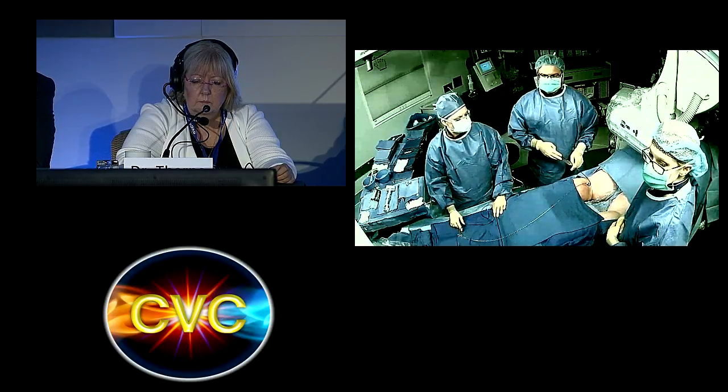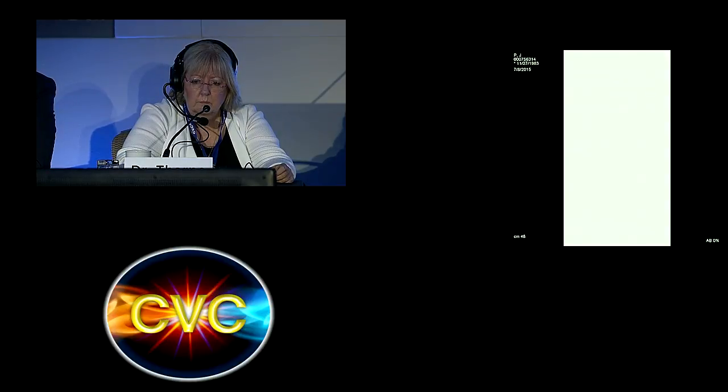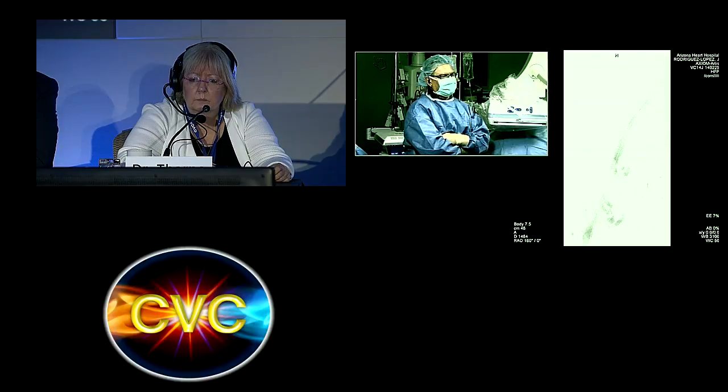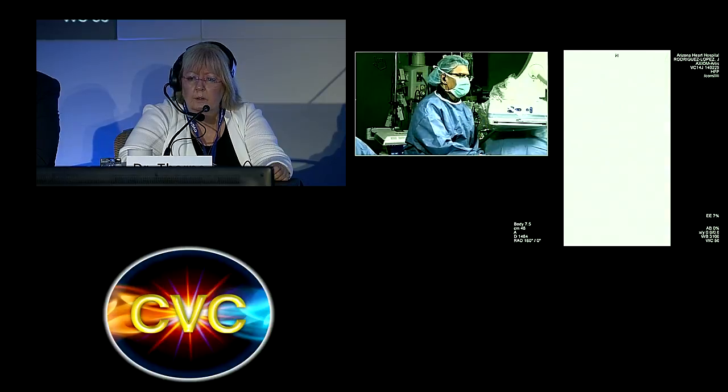So let's look at that area. I exchanged the sheath for a longer one so we can get a better distribution of the contrast. So this is it. So that area right across the femoral is still narrow. Do you agree? Do you think the external iliac is narrow? I do. Right where the hypogastric should be? Yeah.